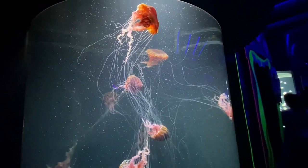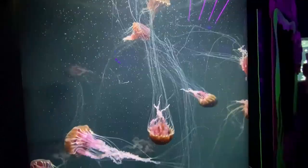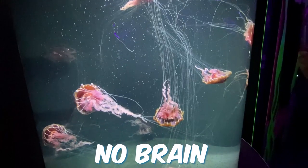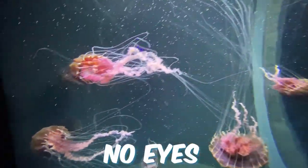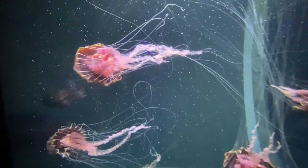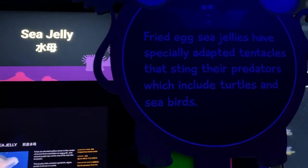Now, here are the sea jellies, or what we call the jellyfish, which has no brain, no heart, no bones, or eyes. They are made up of a smooth bag-like body and tentacles armed with tiny stinging cells.